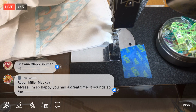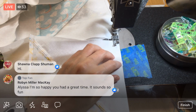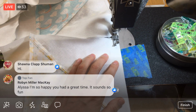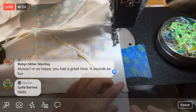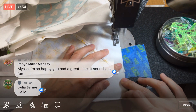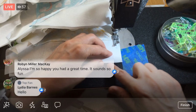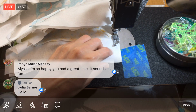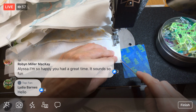Oh, it was such a great time. Oh, but my goodness, was it hot and humid. It was actually a bit more when I got back here to Minnesota, but it was just that muggy, hot, humid heat. We were outside a lot, so I was feeling a bit slow on a lot of those days, but it was fun.